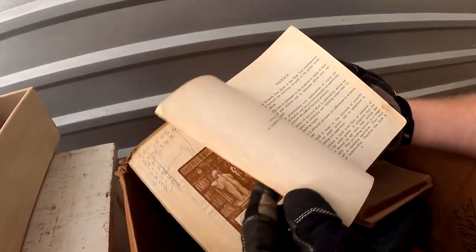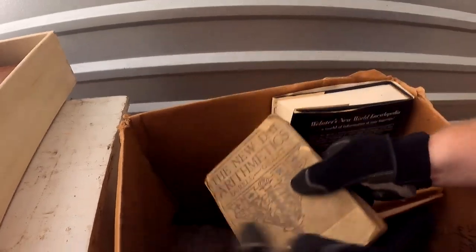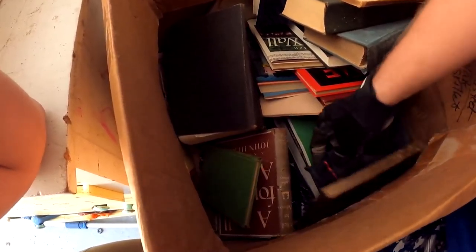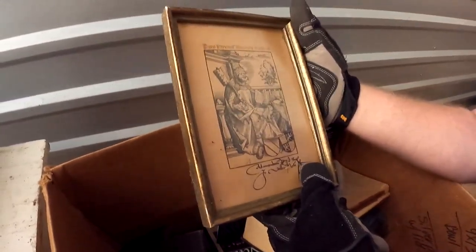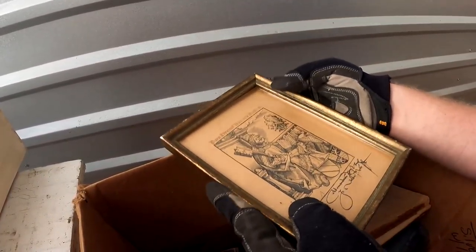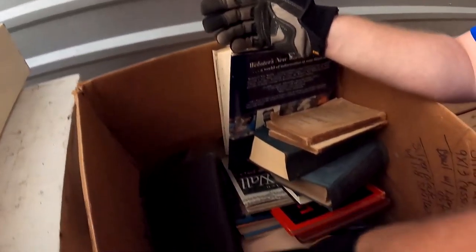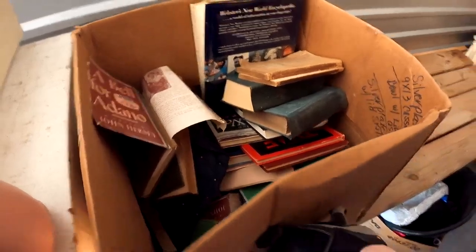I have gloves on. This sucks. Oh, yeah, 1931. Wow. Okay, so this would definitely be something to go through. Obviously, the quality or the damage is already kind of done to it. Look at this. I have no idea what that says. Fine. Okay, but that's pretty cool in my opinion.